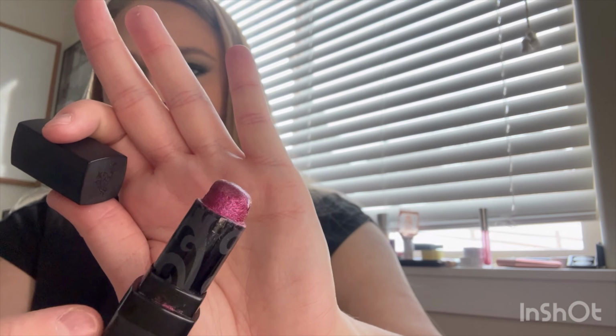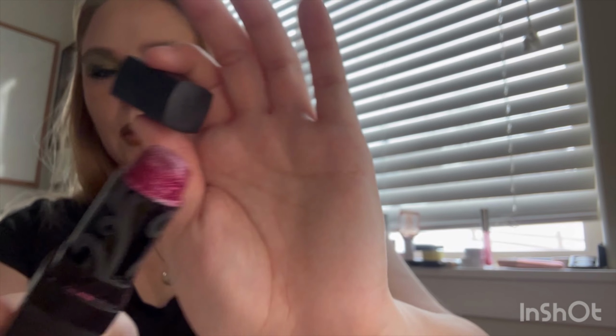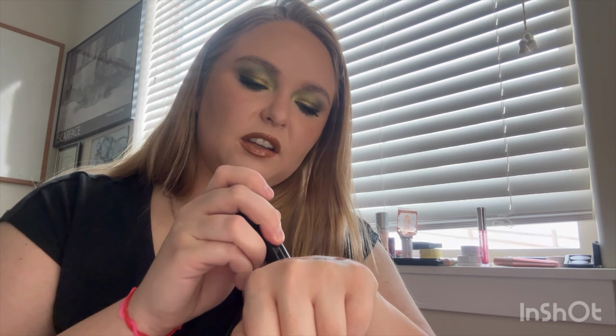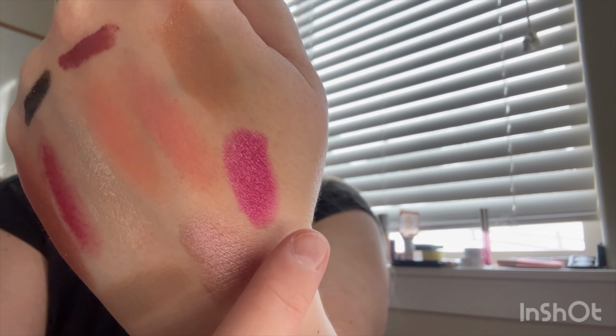Okay, Y. Okay, Y is from Younique. Someone gave this to me, mostly used, so I didn't use all of this in this project, but that's where it's at right now. It's this magenta purple color. You can tell it melted and got shoved back down into the tube. It's this fun magenta color that will work better in the summer. Here it is right here.